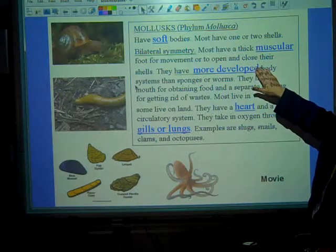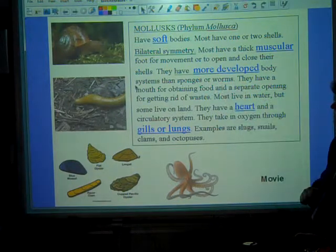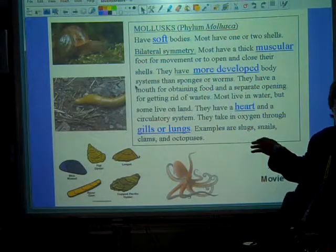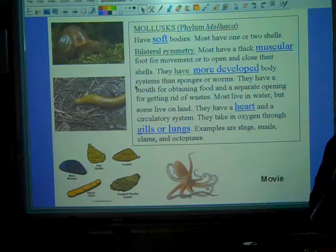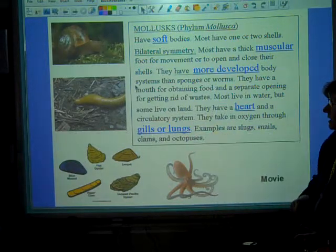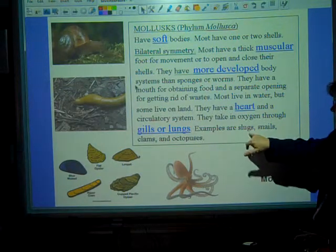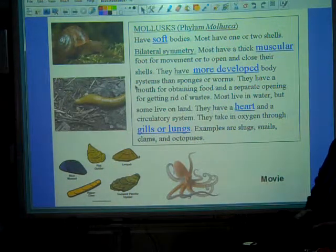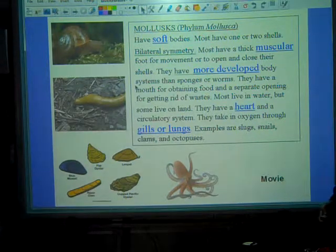They have a little bit more developed nervous systems than the sponges or the worms. They have a mouth for obtaining food and a separate exit for waste products. Most of them live on land, but some can live in water. They do have a heart and they have a circulatory system, and they take in oxygen either through gills or lungs. Some examples you might be familiar with: slugs, snails, clams, octopus. Those are all examples of soft-bodied organisms belonging to phylum Mollusca.